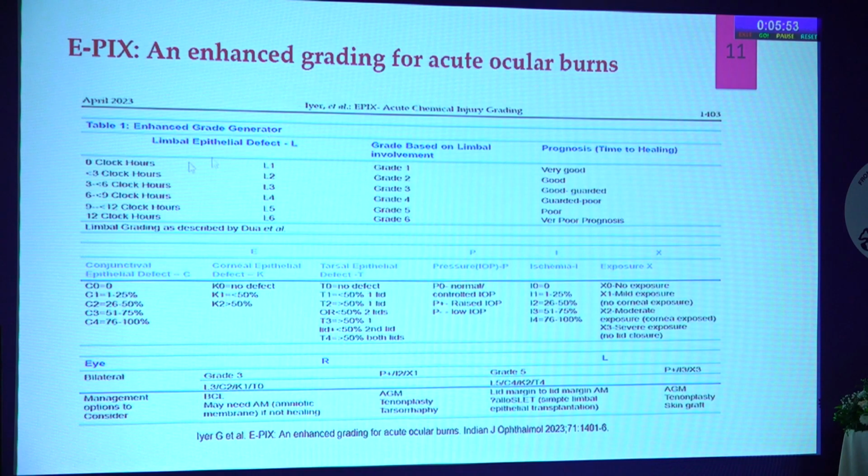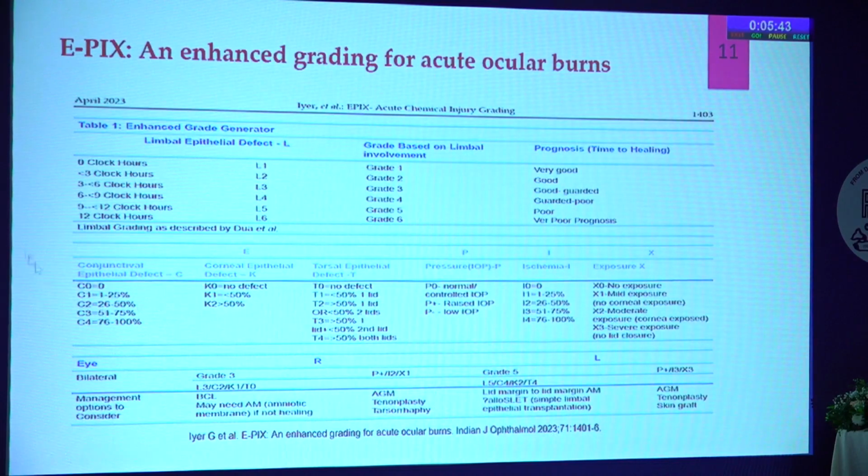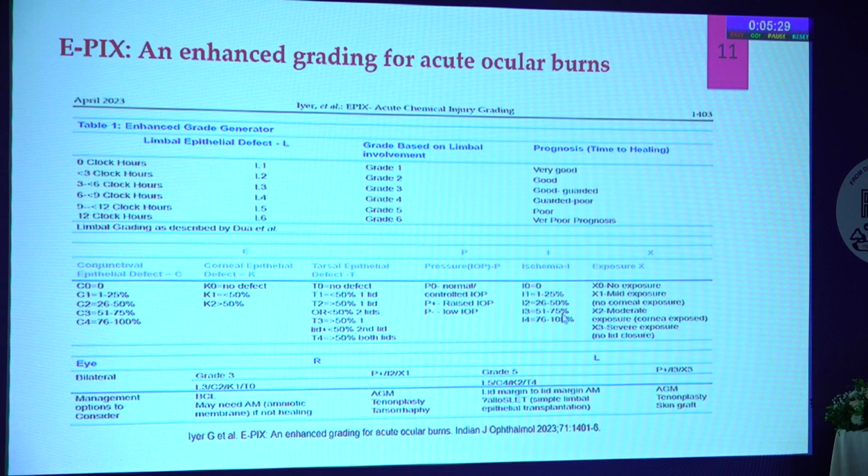But here also the grading is exactly like Dua's classification. As you can see, this has been taken directly from Dua's publication. But in addition to that, they have considered bulbar conjunctiva separately, tarsal conjunctiva separately, and corneal epithelium separately. So epithelium has all these components in addition to the limbus. Pressure, whether it is controlled or not. Ischemia, how much scleral ischemia is there, and how much of the globe is exposed.